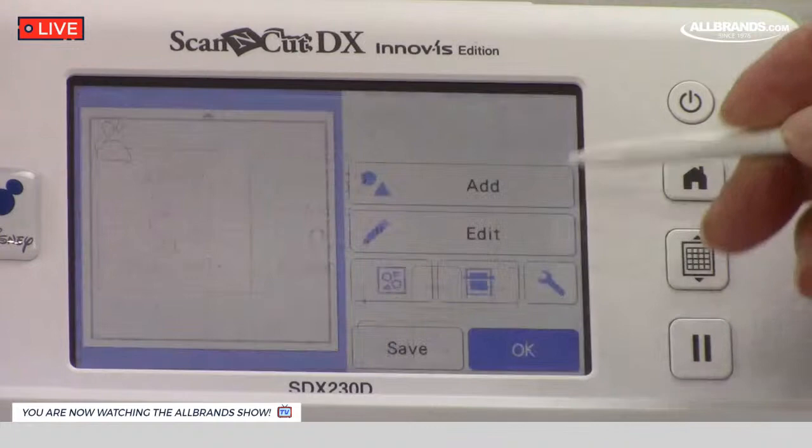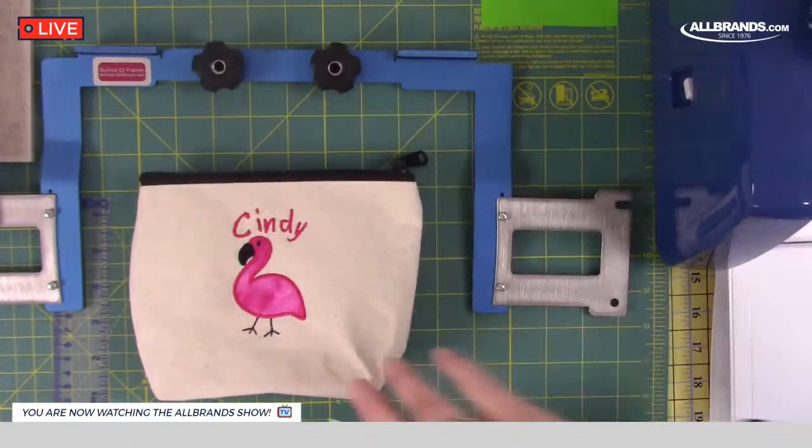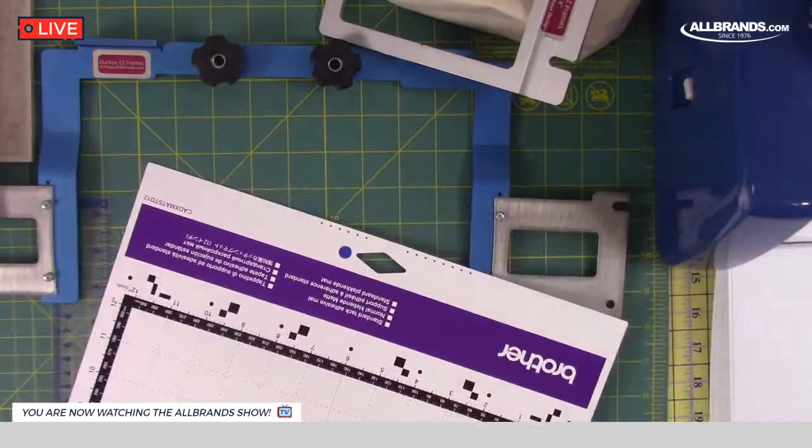So now let's put our fabric on our mat. I've got a lot of stuff over here. I didn't think this through. All right, so I have my standard mat. Everybody see that? The purple line tells me it's my standard mat. That means it has a medium amount of tack. It's not my heavy tack fabric mat.